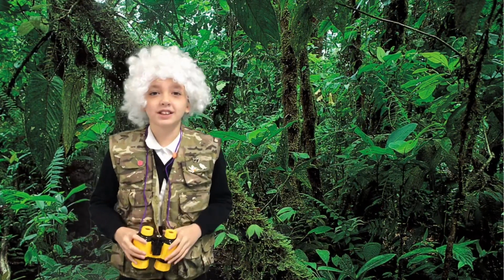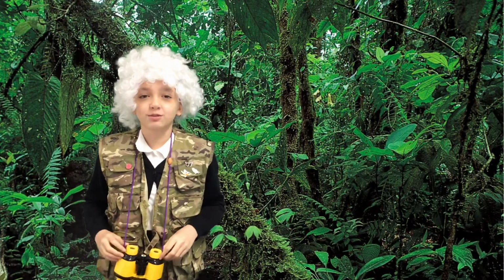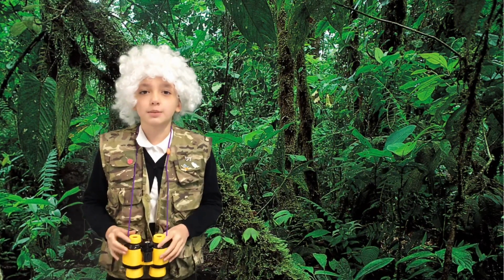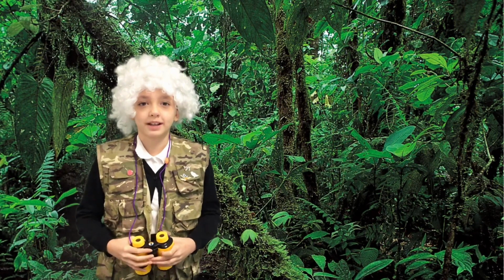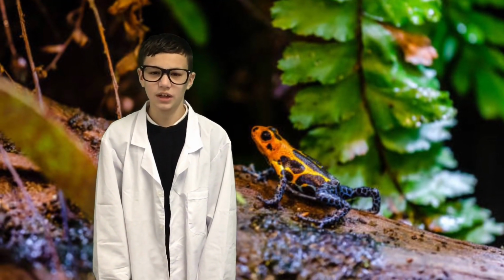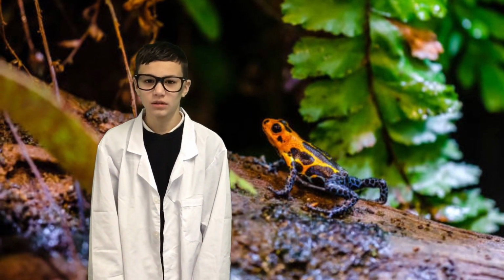Our next curious creature comes in a range of bright colours: yellows, oranges, reds, greens, blues. Poison dart frogs aren't just big show-offs, however. These colourful designs are perfectly designed to tell potential predators, I'm toxic, don't eat me. It's also perfectly adapted to catching its unsuspecting prey, shooting out a long sticky tongue to catch it.